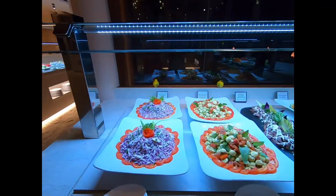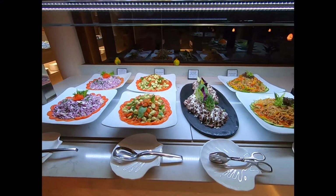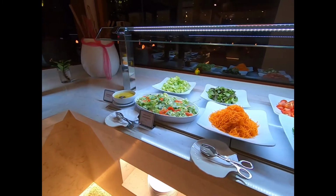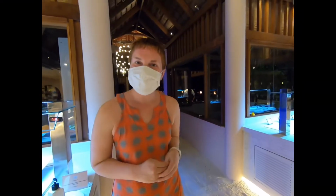So our mixed salads for today: red cabbage, a tomato mozzarella, I've had that one before, poached beef and capers, and the rice noodle salad, I've had that before, it's very good. So I'm always impressed with the salad bar for sure. And that's dinner service. So we're going to go ahead and set up our plate now.